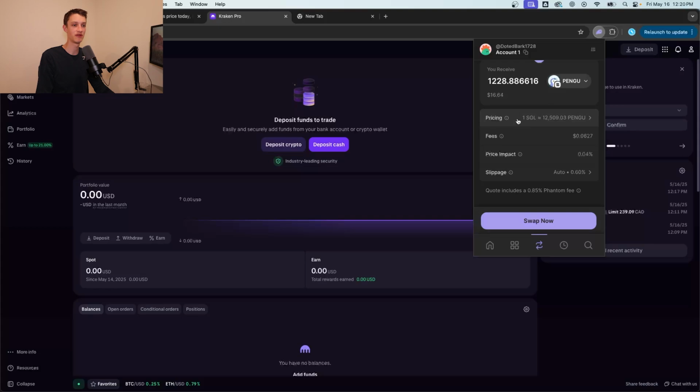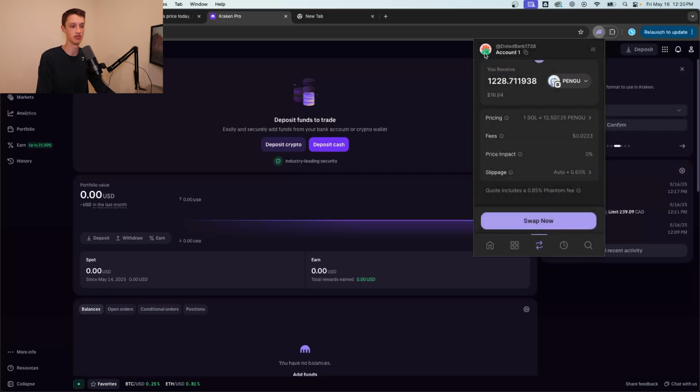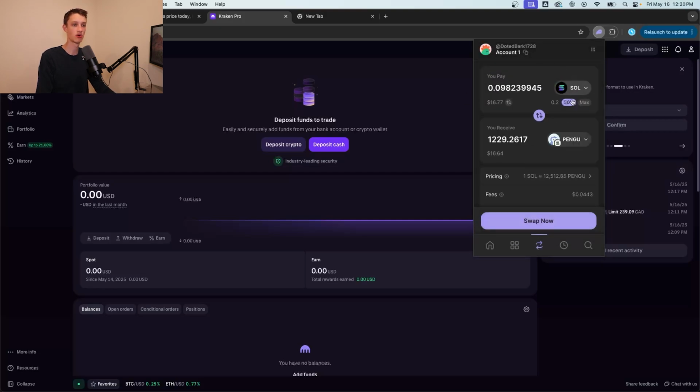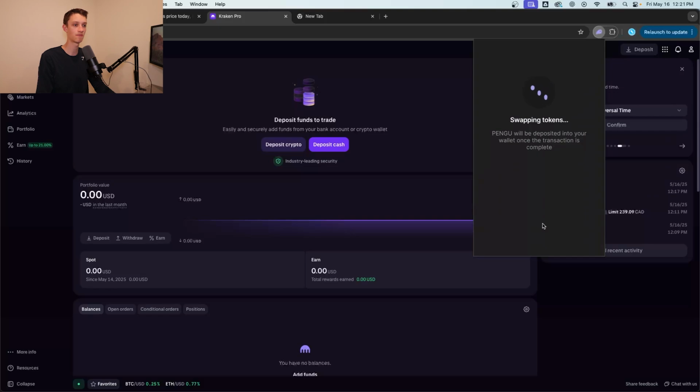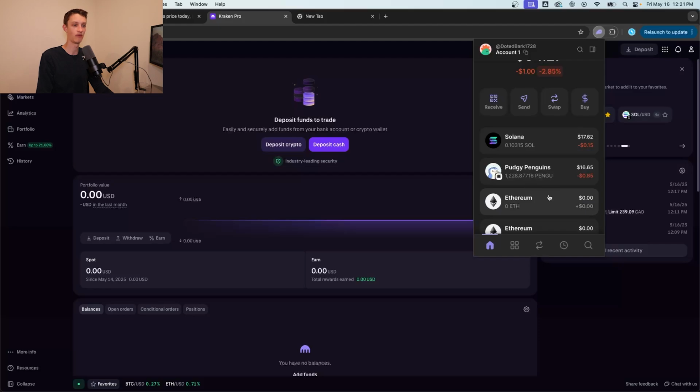So down below, we have the different pricing, our fees, price impact, and our slippage. I'm just going to keep it on auto right now to keep things simple. It's a small amount, so I don't care too much. But if you are transferring some big amounts, you want to be careful with slippage there. All right, just double checking. We have our Sol, 50%. We want to receive our PENGU, and I will go swap now. Swapping tokens, and we're done. And there we go. We now have 1,228 PENGU.